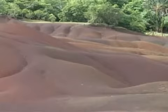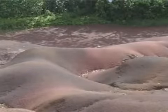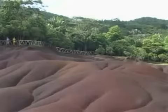The colored fields of Chamarel can be found on every postcard, calendar, and in every picture album of Mauritius. The souvenir shops offer several knickknacks, also small bottles filled with colored soil.